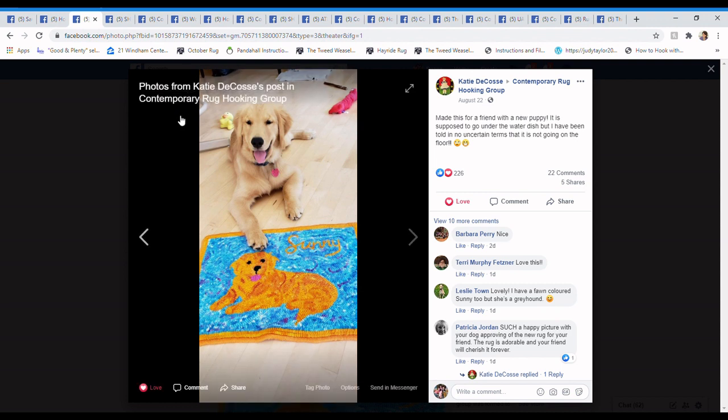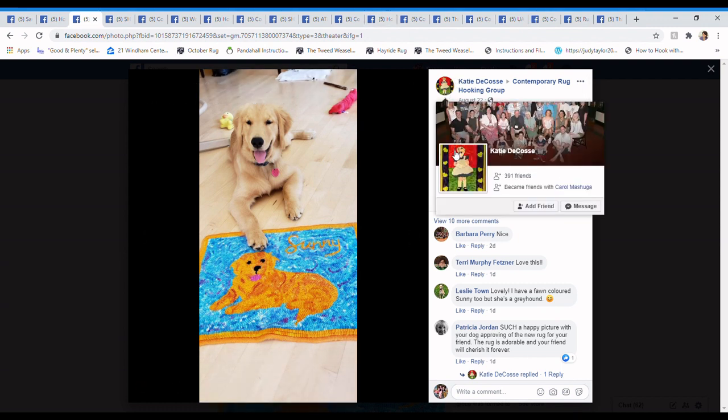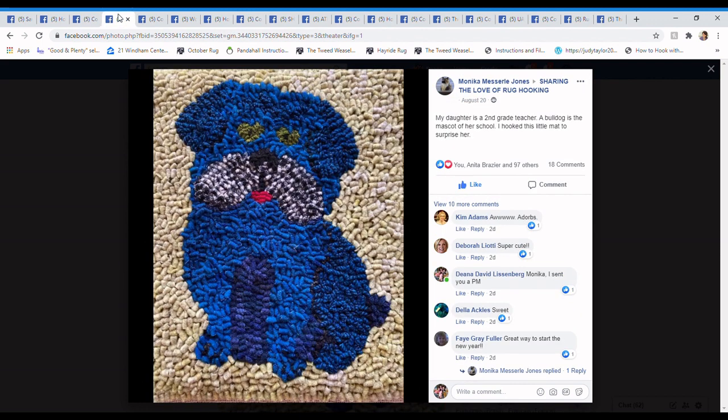Katie also did that beautiful rug, sort of one of the COVID rugs, of the girl with the mask. Oh, right here, if you can see it. If you remember this one. It's an amazing rug too. I think that's become iconic on all of these pages.